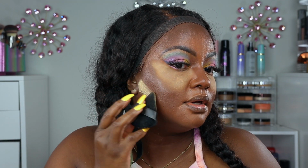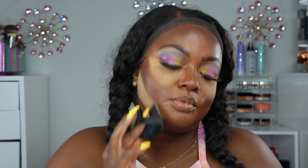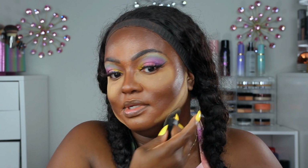Okay, and I'm gonna take some and put it here. This is the honey color. I'm gonna put it there so we can kind of cut the cheek a little bit. It definitely feels different, like you don't even feel like you put nothing on. Not that the other one was heavy, but this one is definitely lighter. I don't know if that's a good or bad thing. Let me feel it. It's definitely smooth and lighter. Definitely more lightweight. I was happy with the other one.